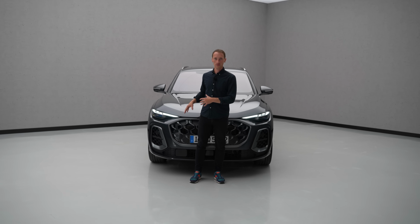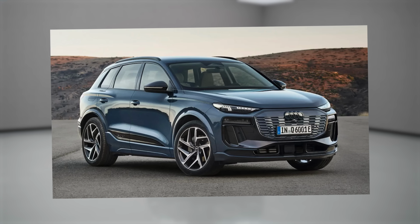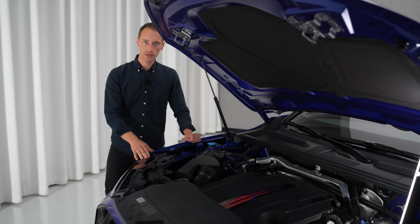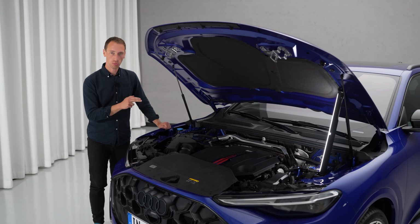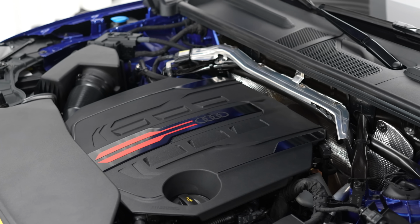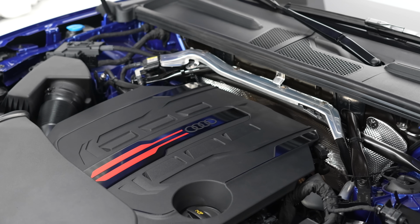If you want an SUV built by Audi this kind of size that's fully electric, then you'll need to look at the Audi Q6 e-tron. So, no fully electric version. Instead, you'll have a choice of one petrol, one diesel, and one 3-litre V6 petrol if you go for the SQ5. Other Audi S models have a diesel available, but you won't have that in the SQ5. It will be petrol only.